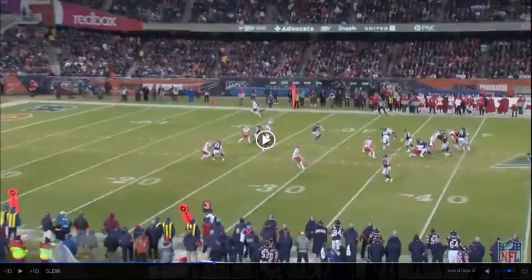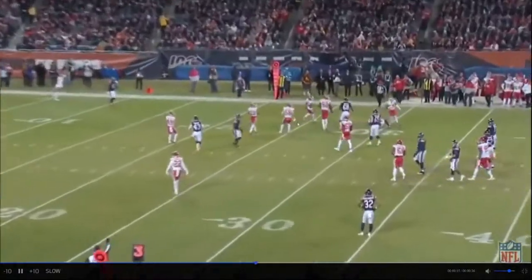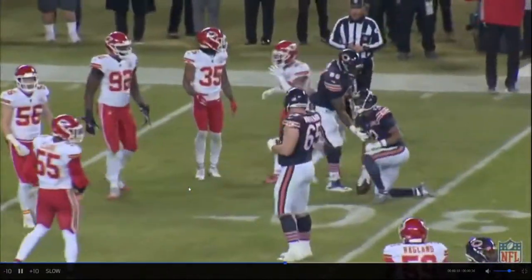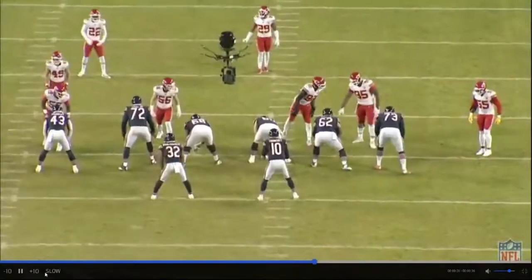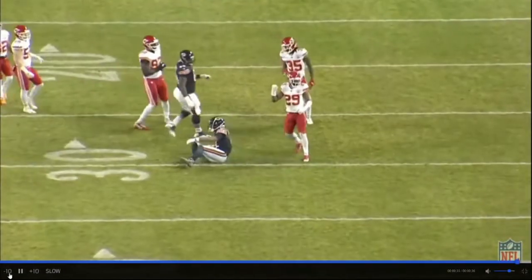Like, if you ran this drag route, instead of running a curl, he ran a seam or a bender or a skinny post, then this probably would have been open. He could have walked to the 1st down. But you ran a curl that kept all the defenders right there. The route concepts make no sense. Nothing was really going to get you a 1st down there.